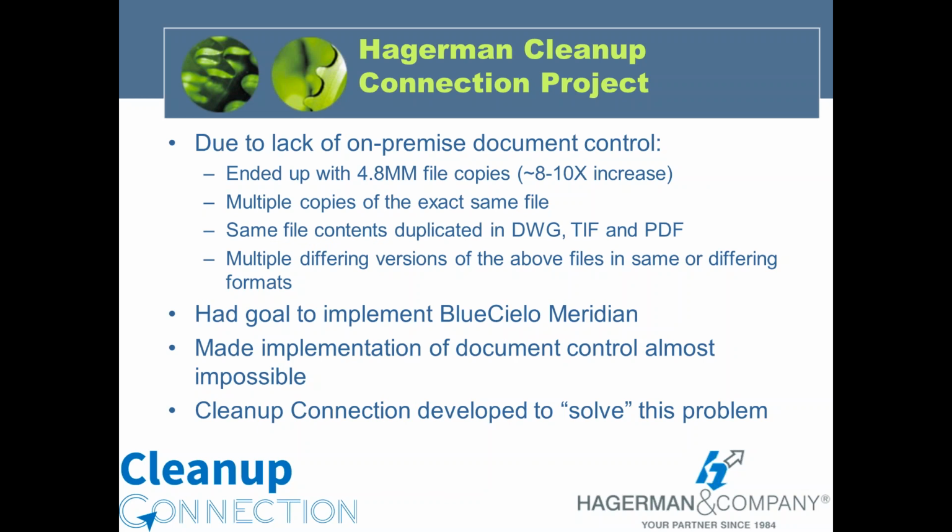And the case where there's, again, like I showed in a couple slides ago, multiple copies of the exact same file spread all around, the exact same file content duplicated in DWG, TIFF, and PDF, where someone may have updated a DWG, published it as TIFF or PDF, and then multiple differing versions. So it's the same file name, but different contents. And it could be the same file name with a different extension.